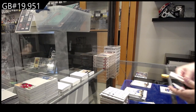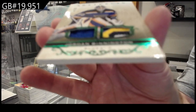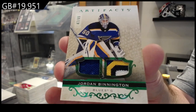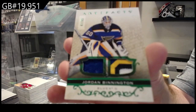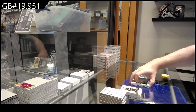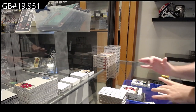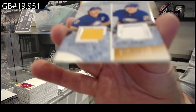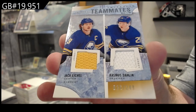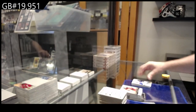Ooh, nice. We've got a jersey patch. Number 2 of 65, Bennington for the Blues. Jordan Binnington patch for the Blues. And nice. A teammate's dual jersey, Darlene and Eichel. And I believe that is Darlene's jersey, number 26 of 249. Darlene Eichel.